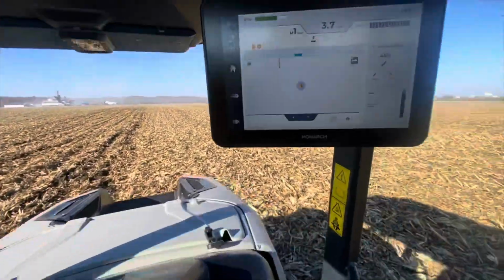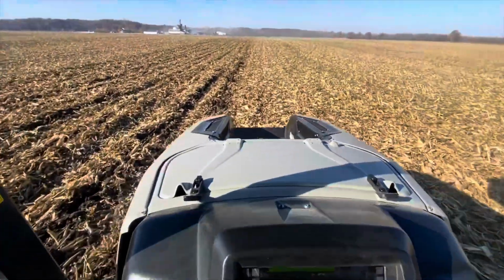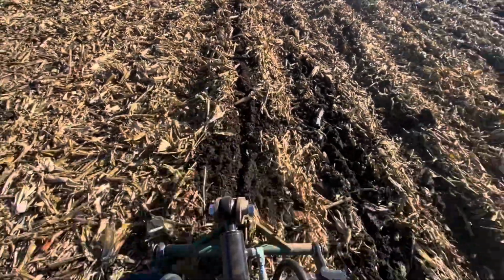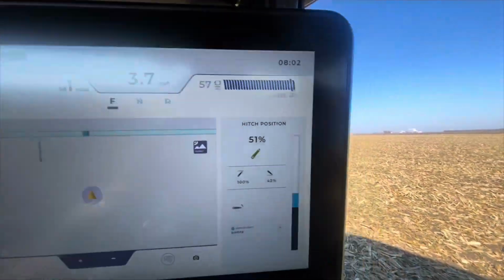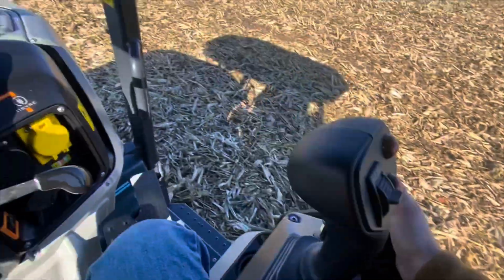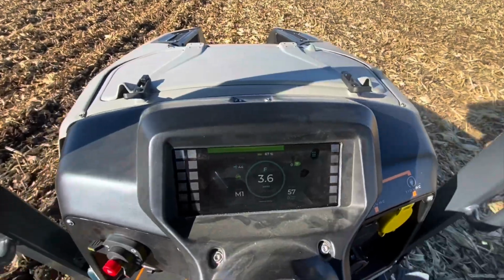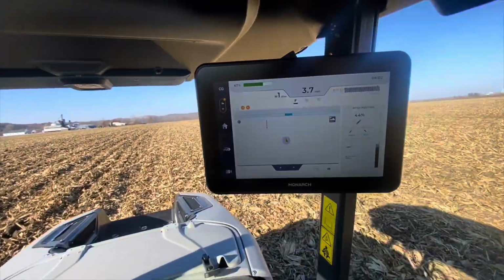We're ripping, going just under 4 miles per hour, which is impressive given a 70 horse tractor and gumbo. And the 3-point likes to cheat itself out of the ground if it gets tough. Got the four-wheel drive on and using battery a little bit faster now, but we're also going faster.